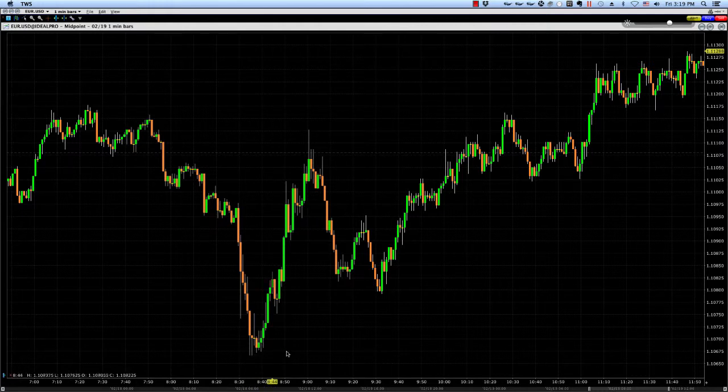1.1068. I actually bought at the low of the session, which is fantastic because look at that. It actually went up to 1.1110. So it went up another 30, 40 pips, and my stop loss was only 10. So I could have made 3% in this trade.